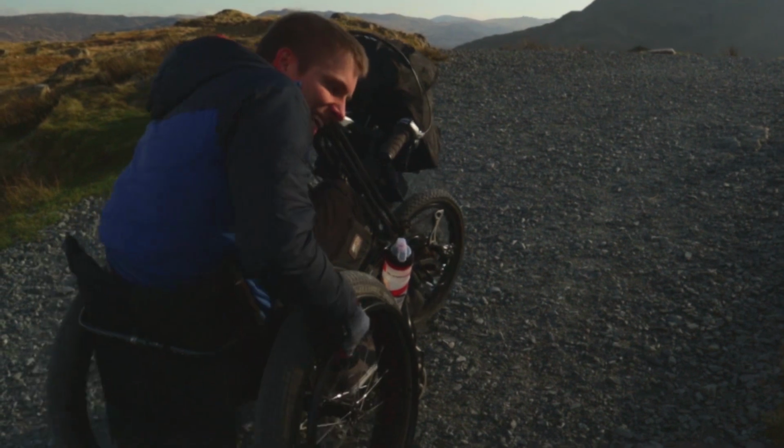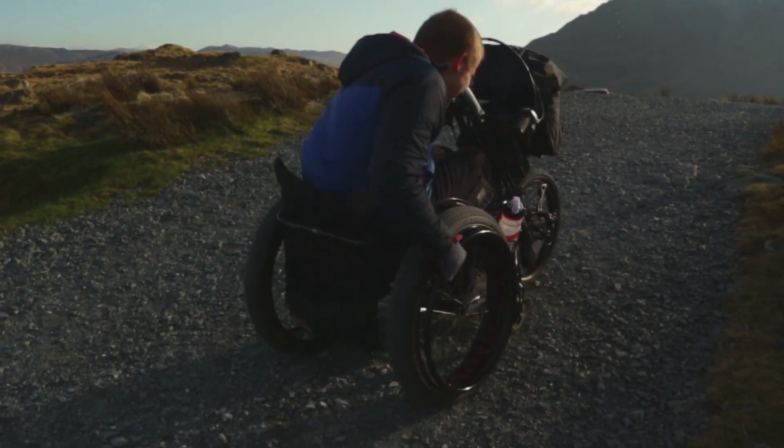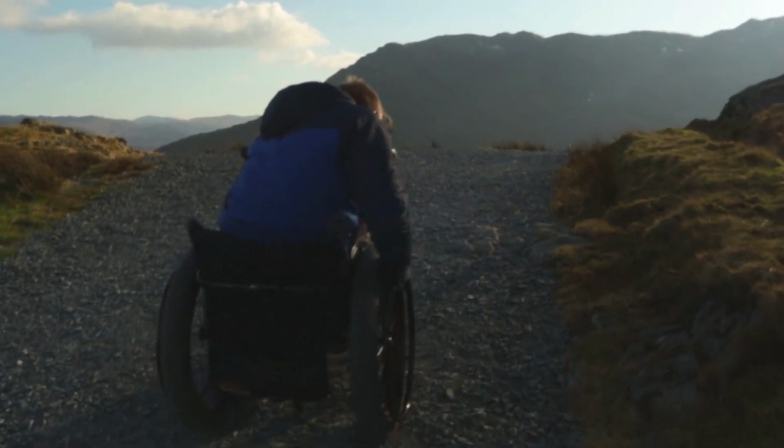Oh, almost. So one thing we have discovered is you can do this combination of pushing on a back wheel and using the little throttle the Batec has to get up something a little bit steep.